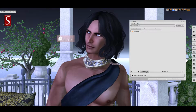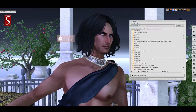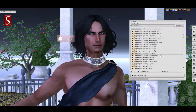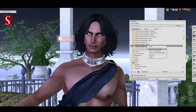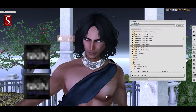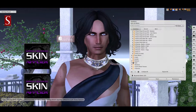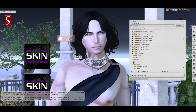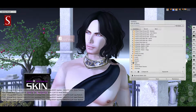So there I have shown you a little bit how the head works, and then we're gonna go on to the other outfits that I set up and take a look at Apollo and the Sam skin. So I'm gonna replace my outfit, and in this case that just means that I get the HUDs loading. And there we have it.